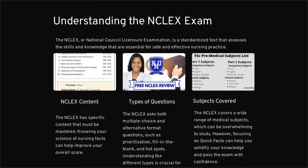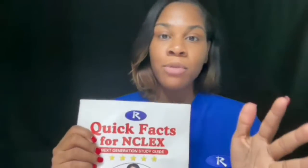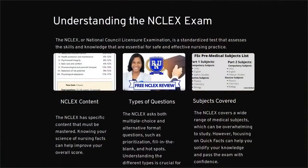Now, also, when we're talking about the NCLEX, we know that there are specific types of questions. Those are multiple choice, alternate format, prioritization, fill in the blank, hotspot, cloze drop down, case studies. Knowing the different question types that are going to come at you is going to alleviate some of that anxiety. This is what I always say: it really doesn't matter what question type you get. If you know the content, you can answer any question. But it's helpful to be able to recognize, oh, this is a select all that apply, this is a cloze drop down, this is a matrix.